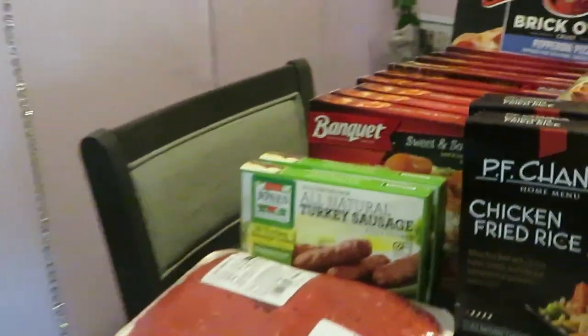We got some eggs. Y'all know I started getting this large pack of eggs now. Eggs are back to normal, thank God. I think this whole big thing was like $5. Not bad. All right, and we got the Publix brand juice. I got fruit punch, lemonade, and the pink lemonade. Gotta love the Publix juice. And it's only like $1 and something. $1.51, I think it is.